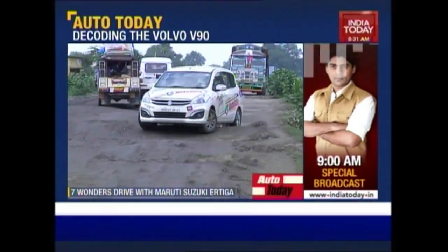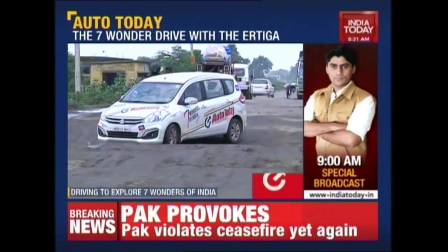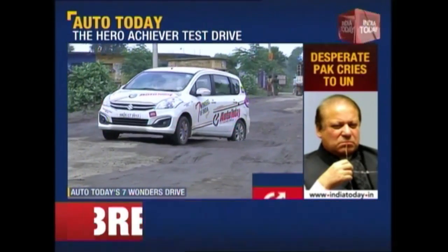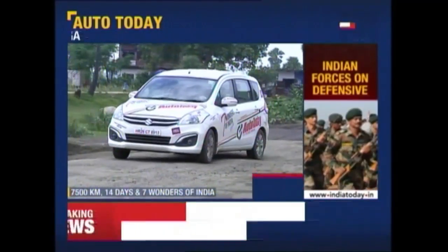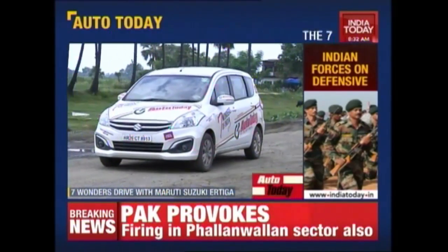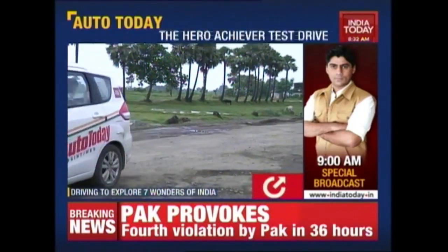Crossing over into Jharkhand from Bihar immediately saw the roads turn to dust. The ride quality of the Ertiga proved to be very comfortable, but was up against a formidable force, Jharkhand roads. We also had a respectable 185 mm of ground clearance to aid us in navigating the hills without scraping the underbody of the car.